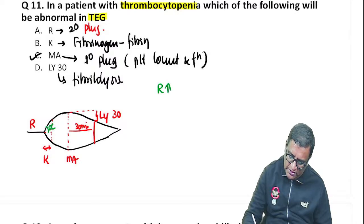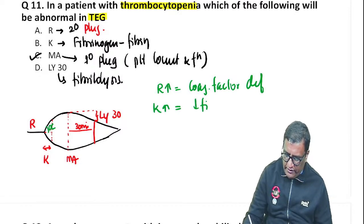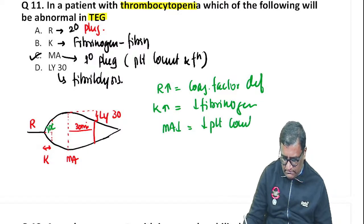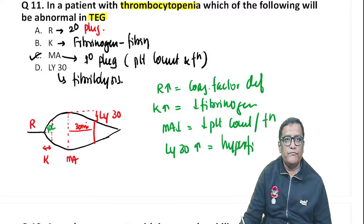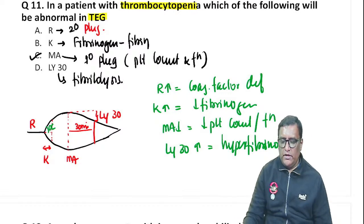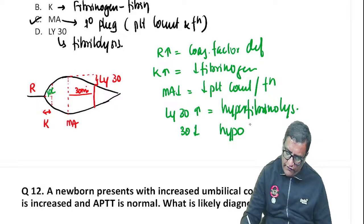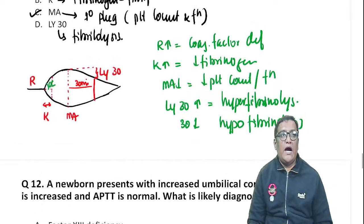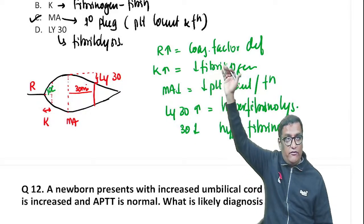So if R is increased, then coagulation factor deficiency. If K is increased, then decreased fibrinogen. If MA is decreased, then either decreased platelet count or decrease in platelet function. If LY30 is increased, then hyperfibrinolysis. If LY30 is decreased, then hypofibrinolysis, of course. So hyper and hypofibrinolysis. Alpha measures fibrinogen only, but its value will be opposite. So if K is increased, alpha will decrease actually.